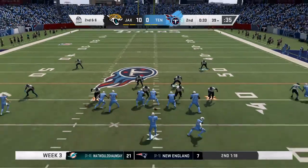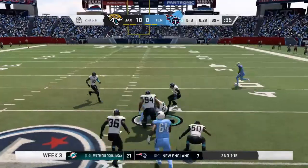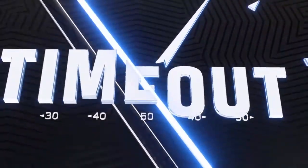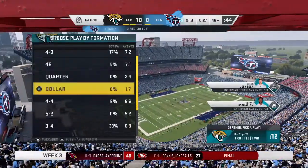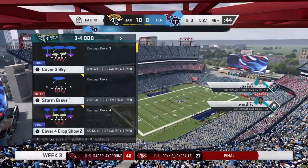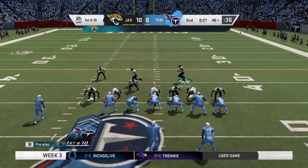2nd and 6. And this one complete to Smith. And he'll be taken down, but not before he gets into enemy territory. Now Tennessee going to use the 2nd of their timeouts as they'll stop it with 27 seconds remaining here in the 2nd quarter.